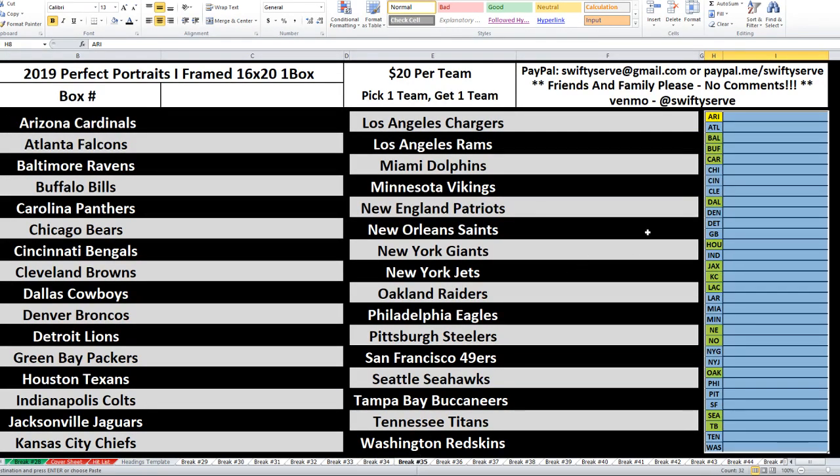So at the rate this is going, by the time we get down to like 8 left, we're going to know what the 8 are. We'll just be doing like pick one, get threes at that point. Probably. We're getting to the end of the series.